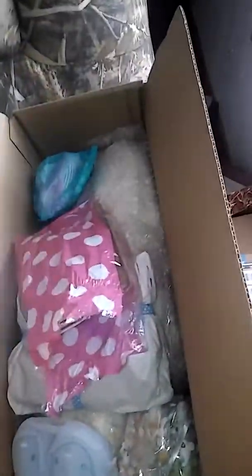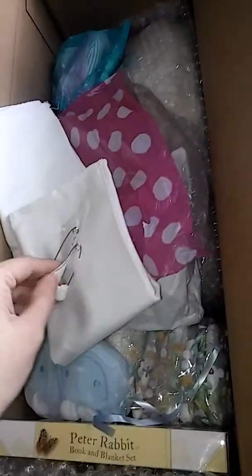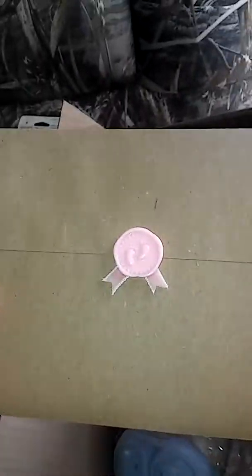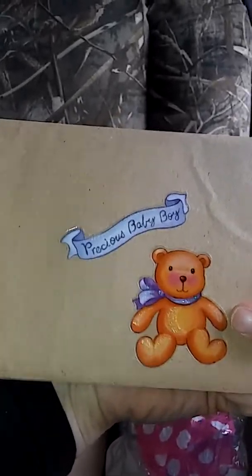Oh, let's see. Oh my goodness, what is this? Aww. This little cloth diaper with his hospital bracelet. Oh. We've got, I guess I picked the right package to start with. Oh, little footy prince and precious baby boy. How cute is that? I love this.